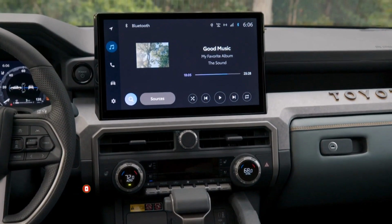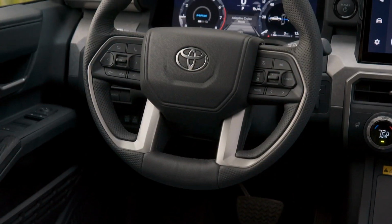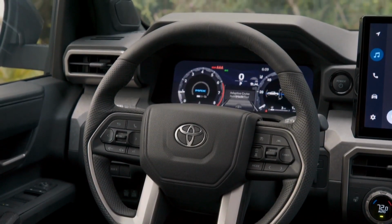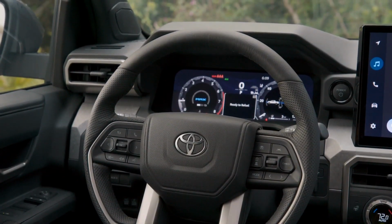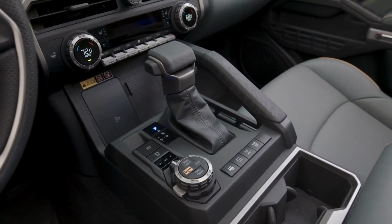The center stack is built around a huge, chunky shifter and several buttons for the vehicle's systems. Even with work gloves on, pressing and turning these buttons should be simple. The steering wheel appears to have been taken right from the Tundra, and TRD models have a stylish red line at the 12 o'clock position so you can see where the wheels are positioned at a glance.